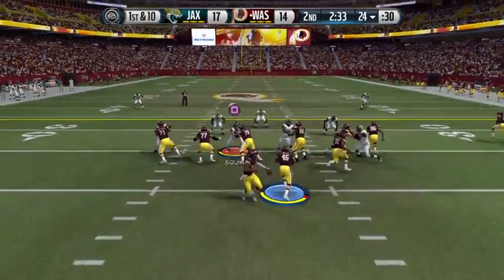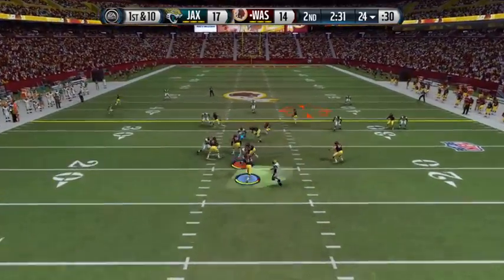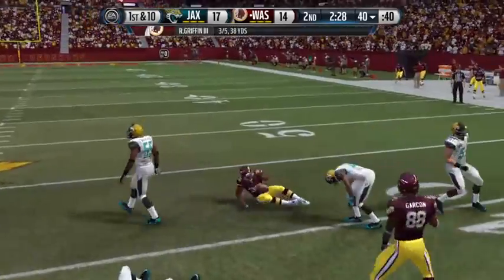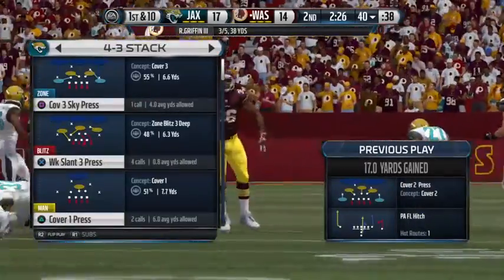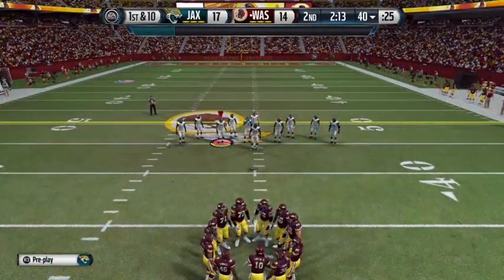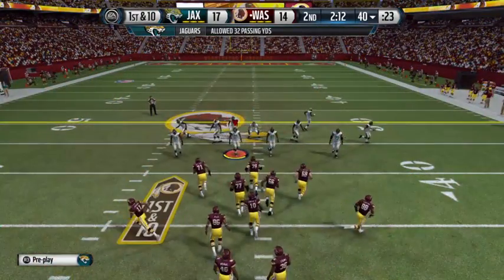First and 10. Keeps it on the play fake. Has his target. Gains 16. Griffin's able to show off the footwork. Wow, what a good job. Look at those feet. Like a dancer. Gets himself in very good position to throw the football.